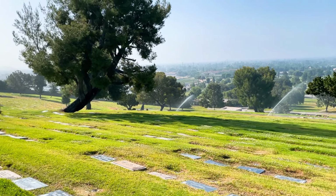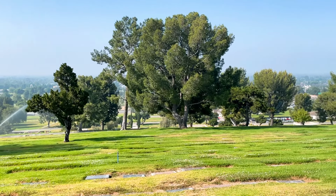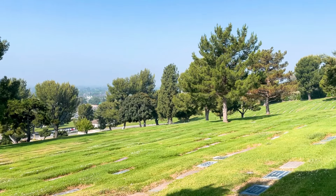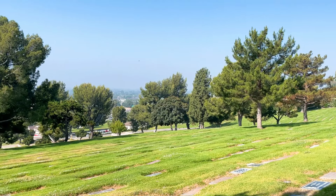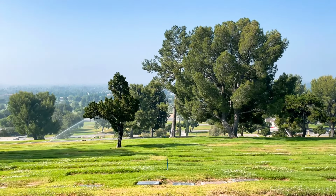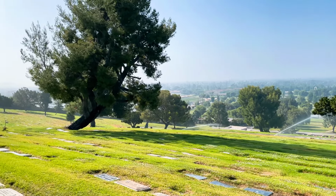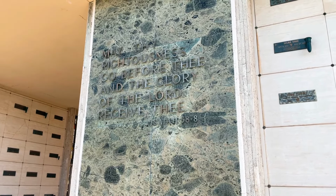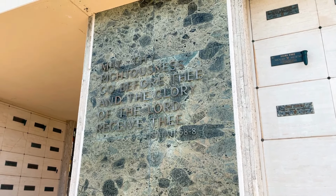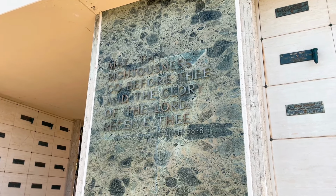It's early morning out here at the cemetery, and I just wanted to capture this incredible view overlooking the cities out there. Right here at the top of the hill, we got the sprinklers going this morning. It's a beautiful morning. You can probably hear the birds chirping. I seen this on the side of the wall, the mausoleum here. It says, "May thy righteousness go before thee, and the glory of the Lord receive thee." Isaiah 58:8.